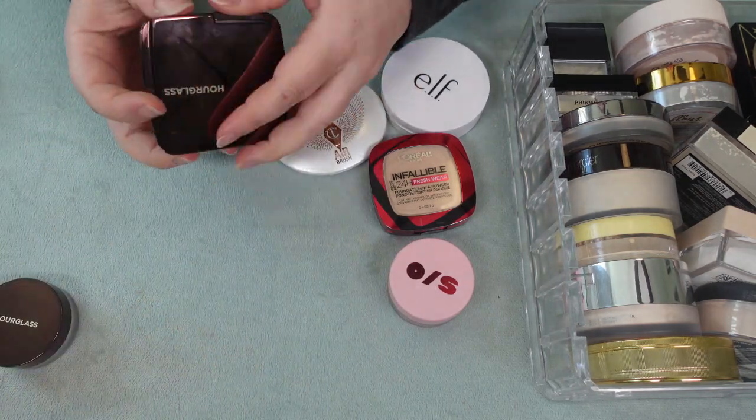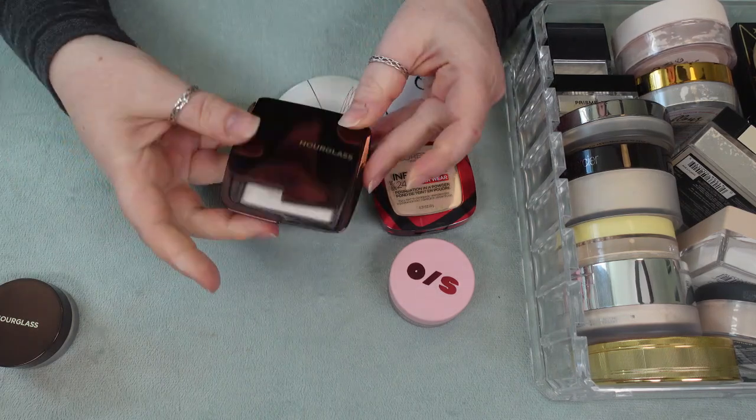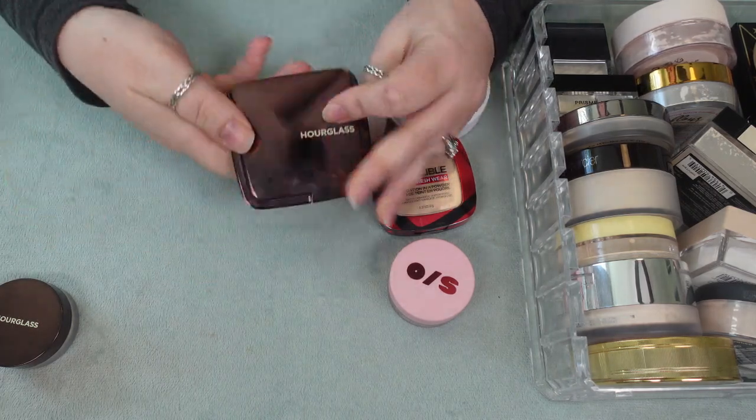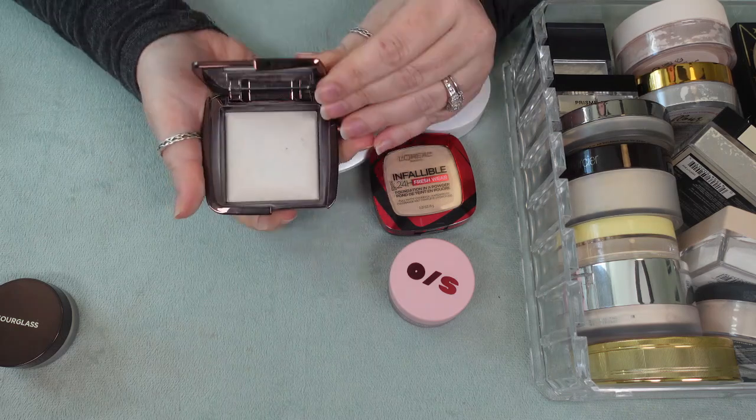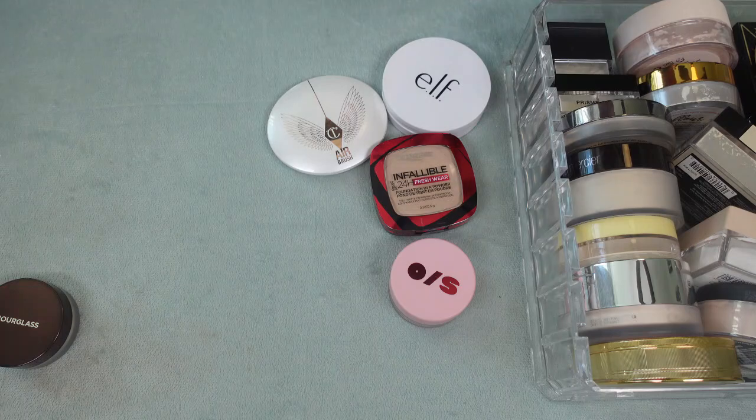Then I have the one from Hourglass that is, again, more glowy, and I do like it. It's the Ambient Lighting Powder in Ethereal Light, kind of like the Laura Mercier. I really enjoy these sometimes, so I'm gonna hold on to this one as well.